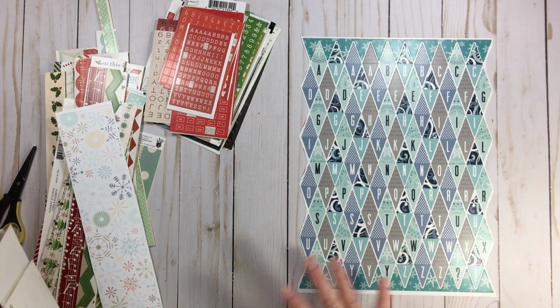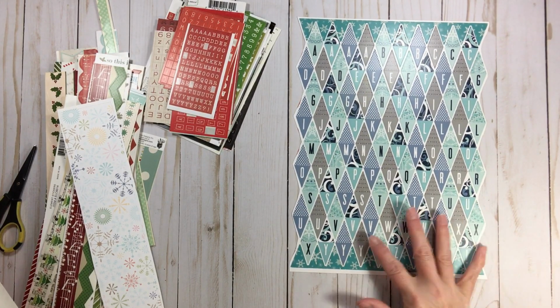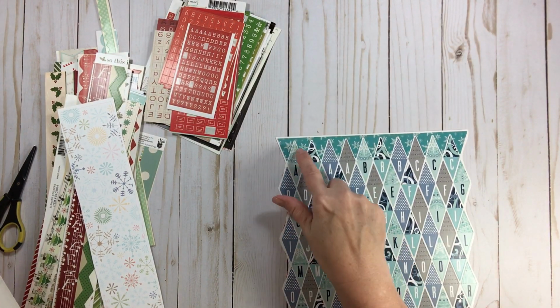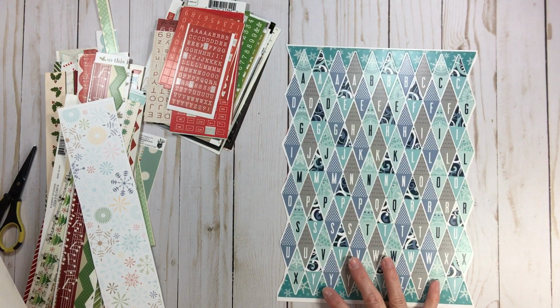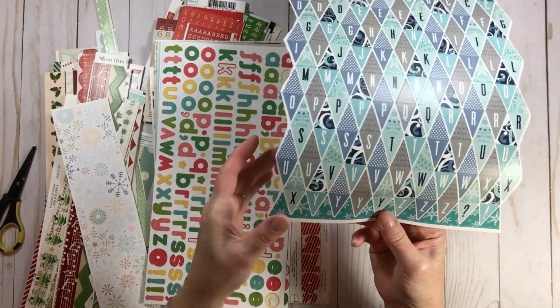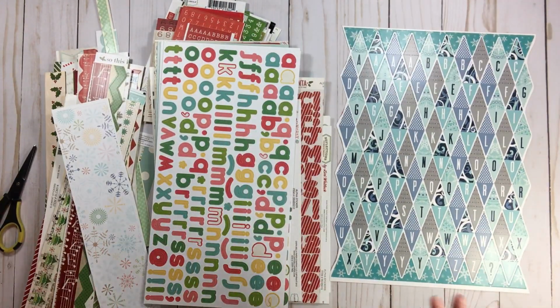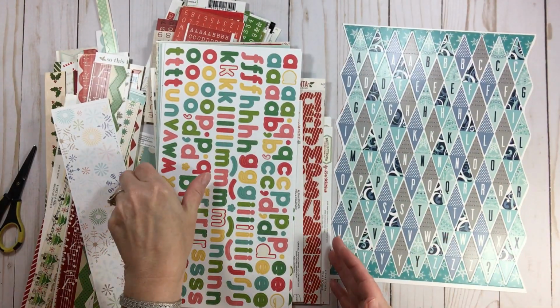What I would do with that? I could put that in blue or turquoise. I think I'm going to put it in turquoise only because of the elements on those stickers. Now, you can see that some of these stickers did not have an alpha on them, but I am not going to break up this sticker sheet. I just cut it away as much as I could, and it's going to go in my flat alpha bin.